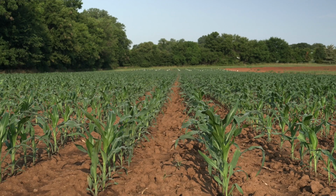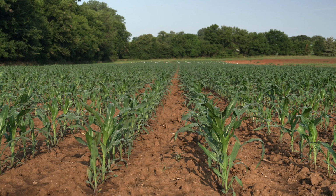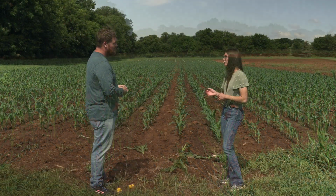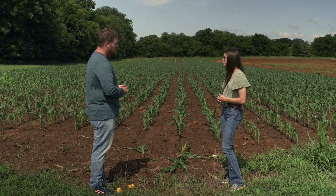This probably won't get harvested until close to Christmas or maybe even into the new year. So we still got a lot to talk about on this later planted corn, but it's looking good right now. If there are producers who have planted some late corn, is there anything that they should be watching out for?